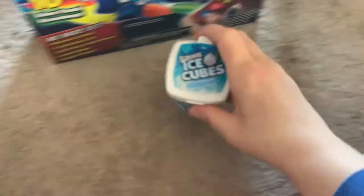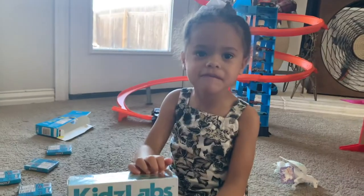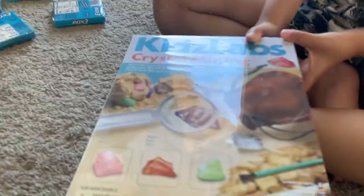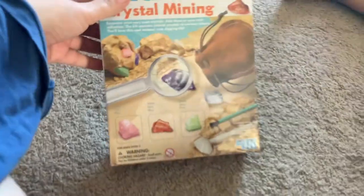Okay. All right, she's enjoying one of her ice cubes. And yes, she knows not to swallow it and she spits it out. What's that? Piano. It's what? Piano. A piano? Sand. It is sand, yeah. It's a Kids Labs crystal mining set. So you get to dig. Mm-hmm, you get to dig for gemstones.